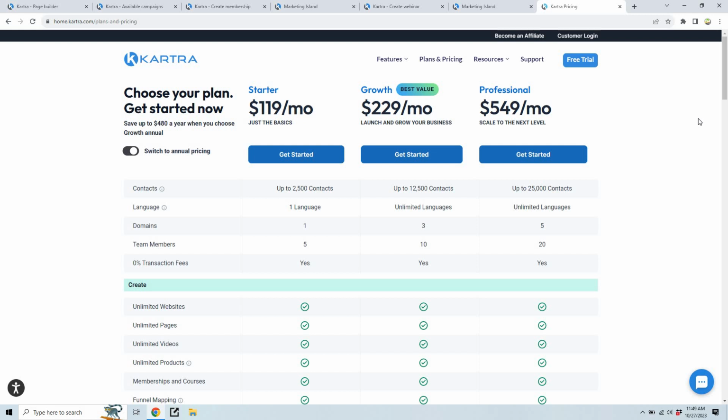Let's take a quick look at the pricing plans now, because they have changed a little, and they've added some of the actual newer and bigger features to some plans, while some don't have them.